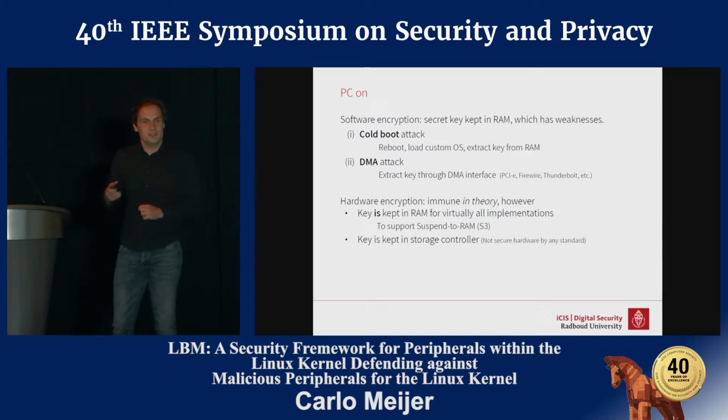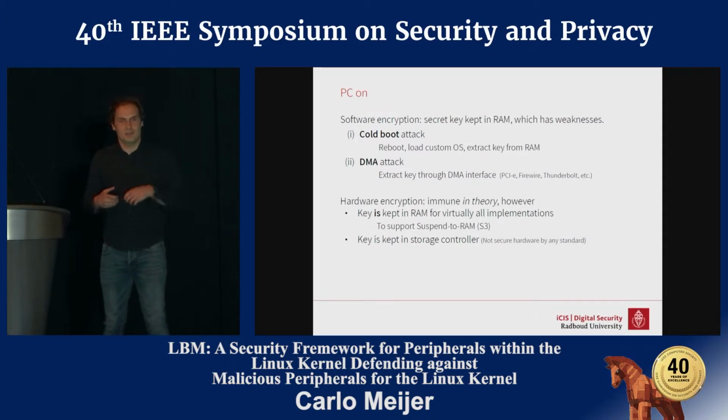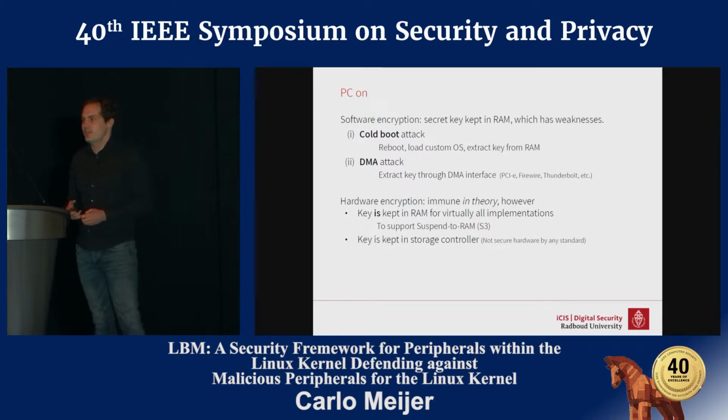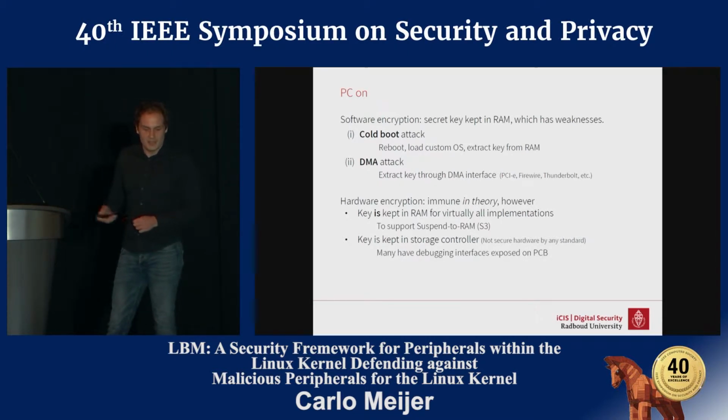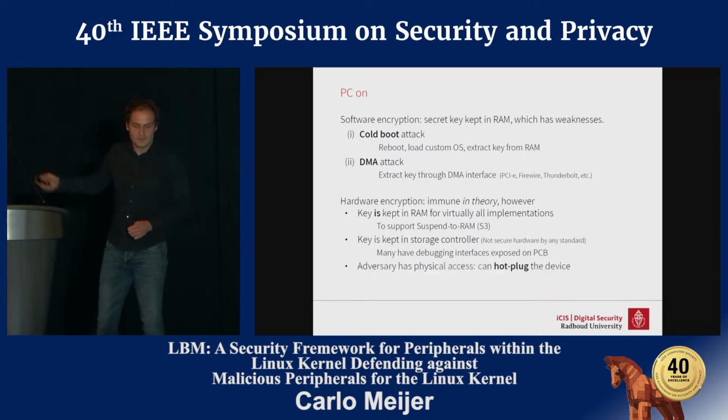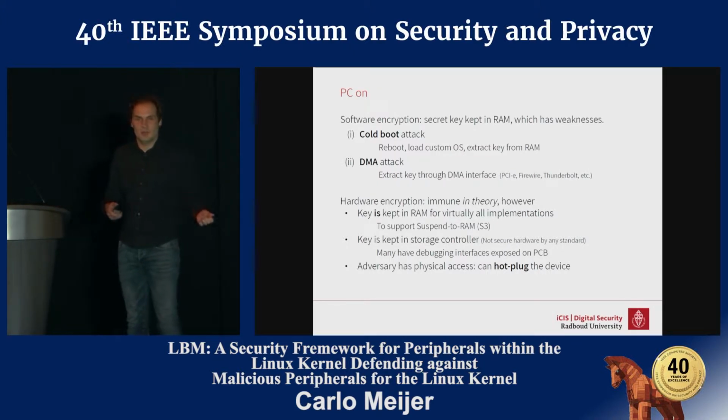Another thing is that the keys may not necessarily be in the RAM of the host PC, but they need to be in the controller, and that's not secure hardware by any standard. In fact, there are even debugging interfaces on the PCB for many of them. And finally, you can always just hot plug the drive. If the PC is on, the drive's unlocked, you can hot plug the drive, and that's not just a theoretical thing. That's been done before.